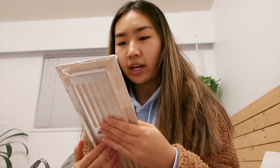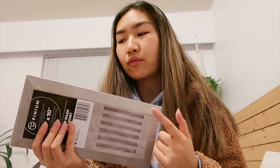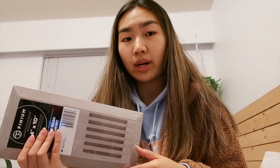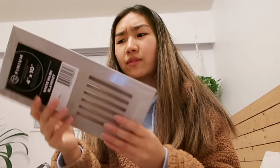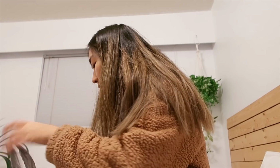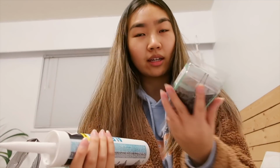I got this air register mount. I'm not sure if we're gonna use this yet. I don't know if I like the color. We do have a white one that we bought that's metal. This was $26, which is so expensive. The one that we already have was like $6. And then got some silicone caulk. And then just got some nails.